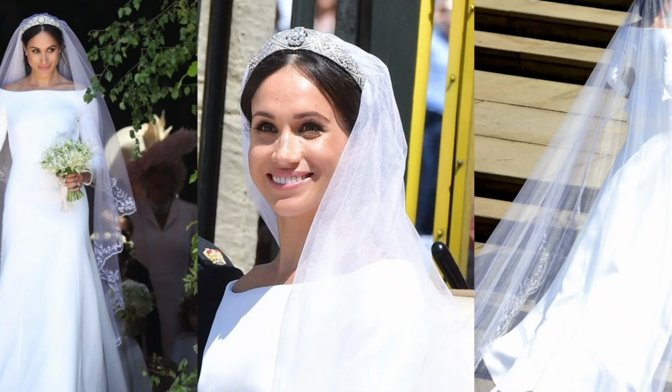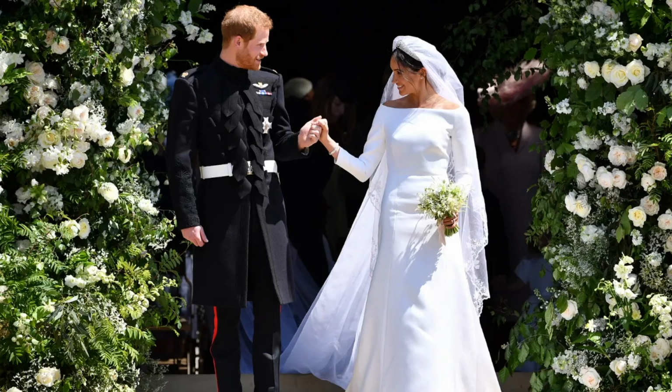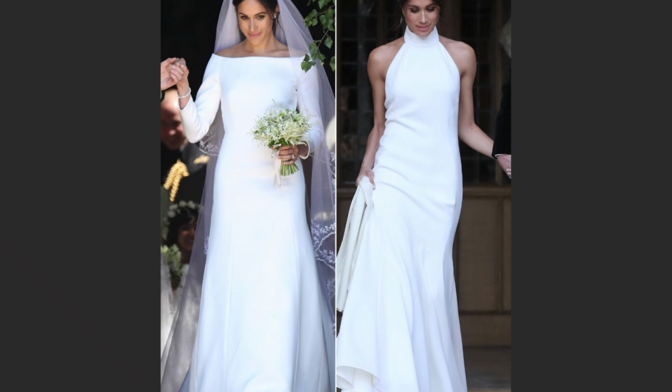Perhaps the most dramatic element of the dress was its train. Made of triple silk organza, the train extended several meters behind Meghan as she walked down the aisle. This feature added the necessary grandeur expected of a royal wedding gown without overwhelming the overall simplicity of the design. The train required careful management, and viewers around the world watched as Meghan's attendants helped arrange it perfectly before she entered the chapel.